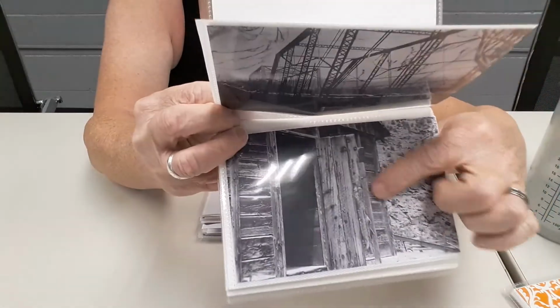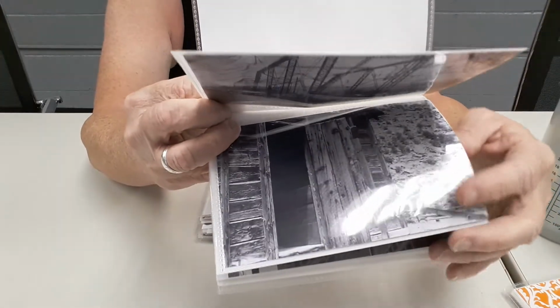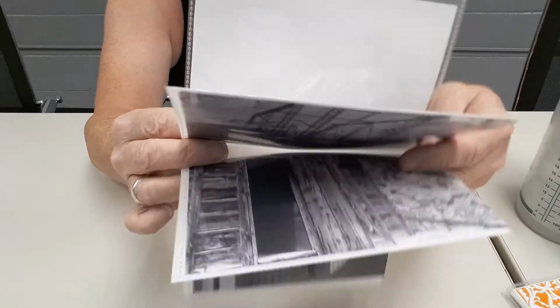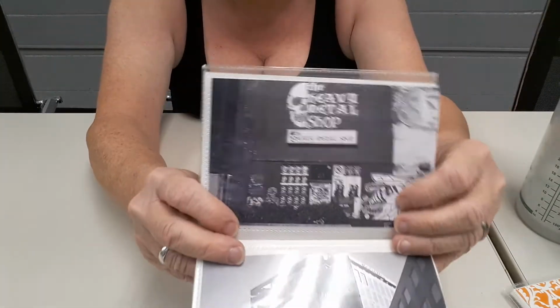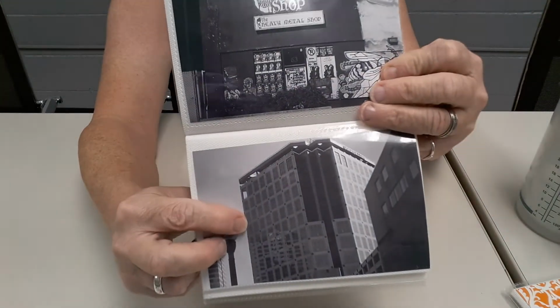This was off the side of the road. We was driving down the road, and I said, "That's a really cool building." And my wife goes, "Do you want me to turn around?" I'm like, "Well, yeah." So we turned around, and this is downtown Salt Lake.